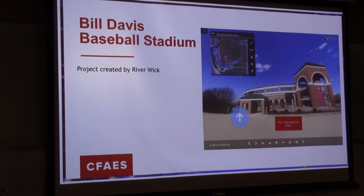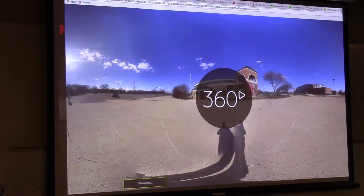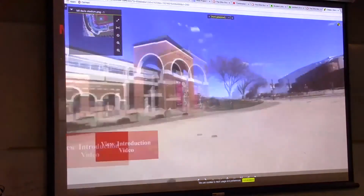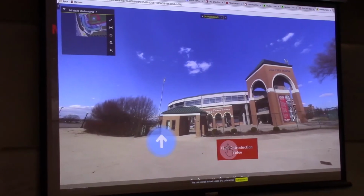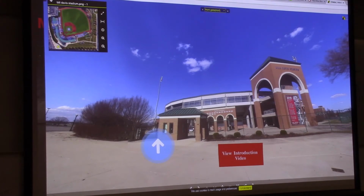What was kind of cool, so I'll go ahead and show you. This tour was created with HoloBuilder by River Wick, one of our students. I'll click on it. It gives you a 360 start-out screen. Click on that, and you can put a sitemap up here. We just took it from Google satellite view. Each one of these little dots is where he took a picture.